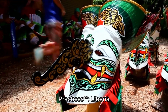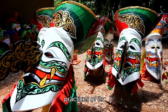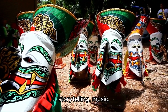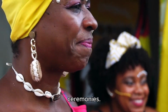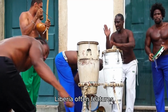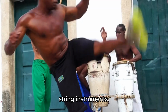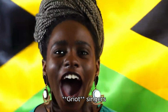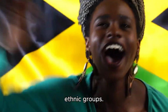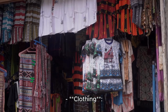Culture. Traditional practices: Liberia has rich traditions rooted in the practices of its many ethnic groups, including storytelling, music, dance, and elaborate ceremonies. Traditional music in Liberia often features the use of drums, wooden xylophones, and string instruments. Singers and storytellers are prominent in many ethnic groups. Modern Liberian music includes genres like hip-hop and highlife.